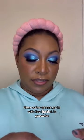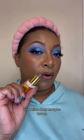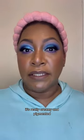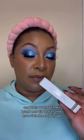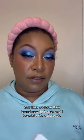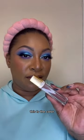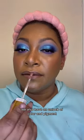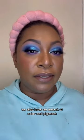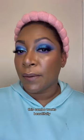Then we're going to go in with the lipstick in Ganache. It's a nice deep mauvey brown. It's really creamy and pigmented. That went on with one swipe. And then we have their brand new lip teaser, and I have it in the color Le Nude. This is the color. So you want a little extra shine right in the middle while still having a lot of color and pigment. This combo works beautifully.